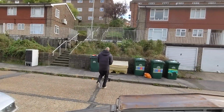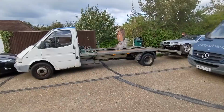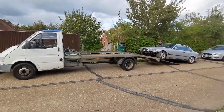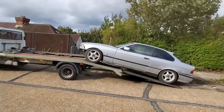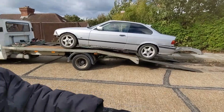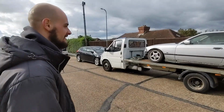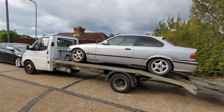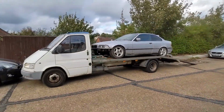Try not to get run over by your own car. This is Raz's beautiful Ford, completely in the way. Car's in the way, don't worry about it. It's actually gonna get fixed. Imagine this thing actually gets fixed. You don't care about smashing this up at all, then? Look at it, bro. Ground clearance. Good design. Look at this thing on the back of it. I love it.